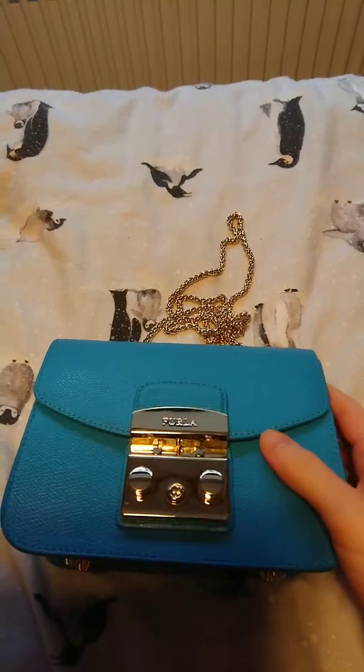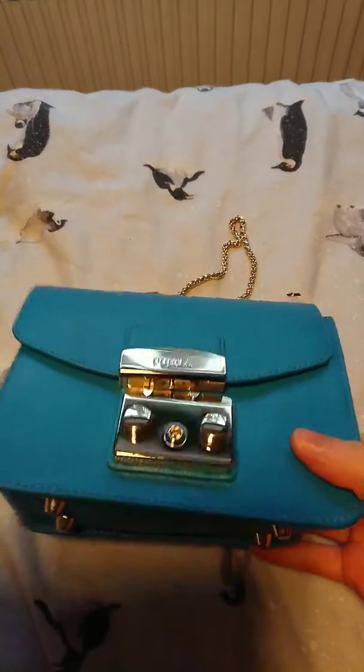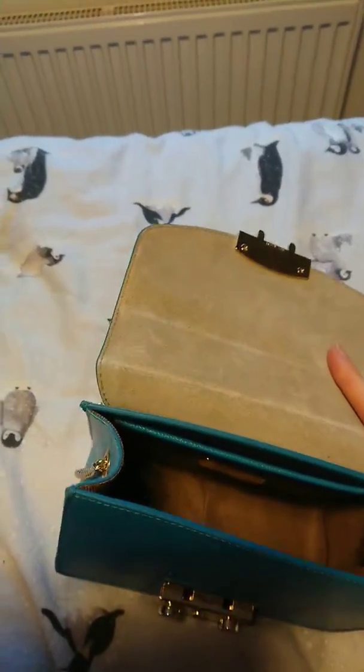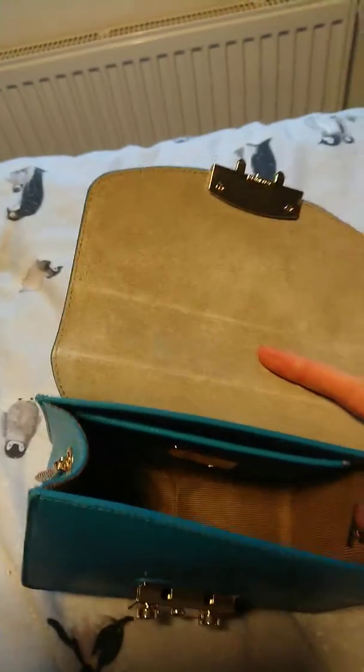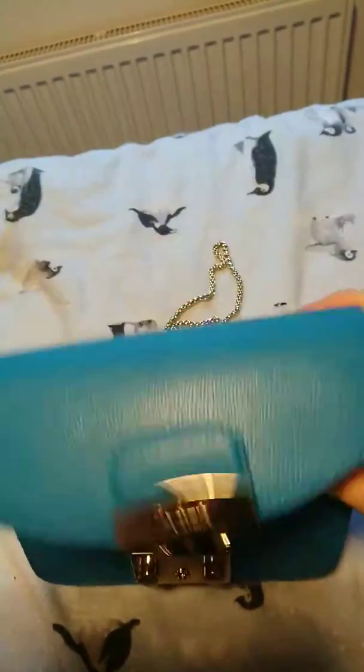I love this bag because it is small and it isn't heavy. The hardware doesn't make it ridiculous. As I showed in my previous video, it is convertible. You can have it as crossbody, or if you wanted to, you can take the strap out here and you could wear it as a clutch bag.